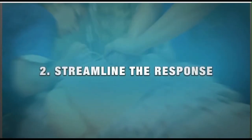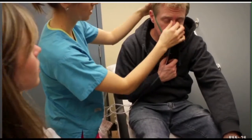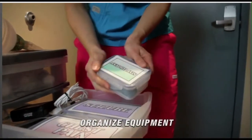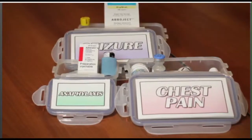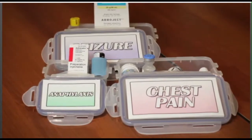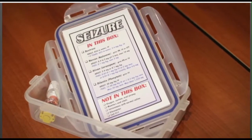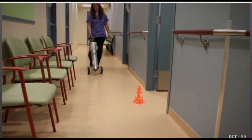Step 2. Streamline your response to emergencies to provide faster, more organized care. Organize the equipment in your office, improve response time and patient safety by creating individual medication boxes. Label each box clearly with each type of emergency, and include a clear list of medications and doses for adults and children. Additional tools can help streamline a response to an emergency.